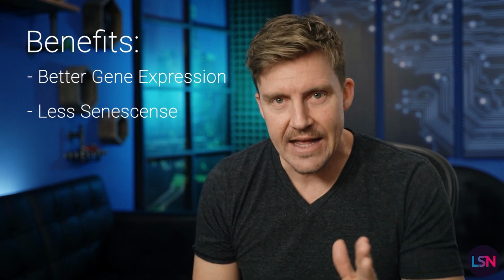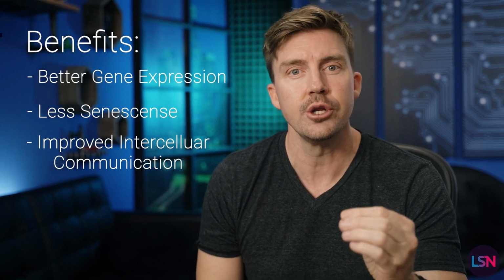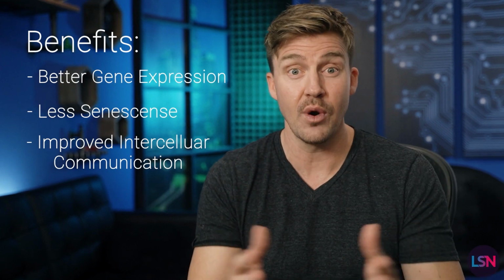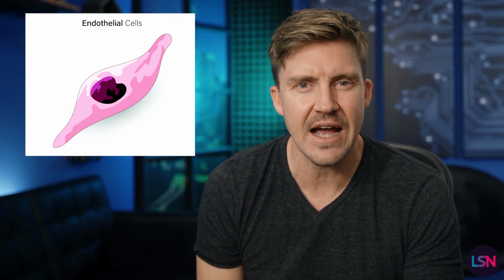Some of the benefits were better gene expression, less senescence, improved intercellular communication that encouraged neurogenesis, the formation of new brain cells. One of the main things this paper highlights is the strong youth-promoting effects of parabiosis on the blood-brain barrier's endothelial cells. Endothelial cells have such direct and constant contact with blood, which may be why youthful blood has such a strong effect on those cells specifically.